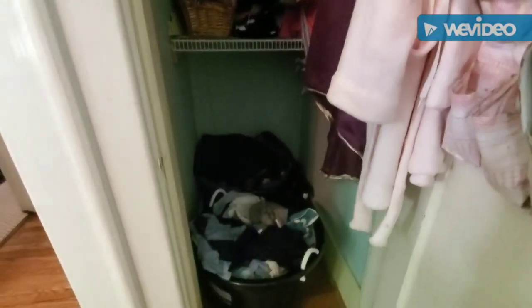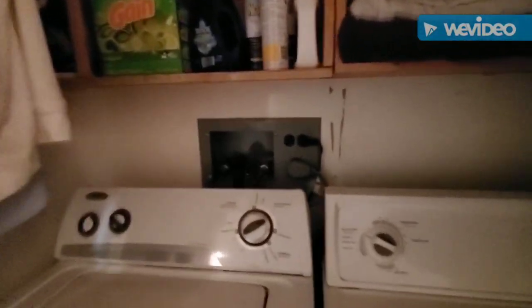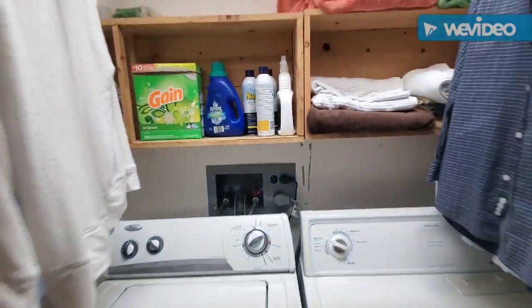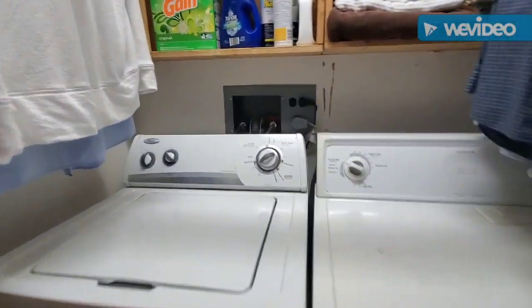Oh, deeper closet than I anticipated. And that might be an alarm system box back in the back there. Okay. In the hallway, we also have our washer and dryer, so dedicated laundry room. Interesting with the outlets. Never seen that actually before with outlets on the side of the laundry drain and knobs. But good space for standard washer and dryer side by side, front load, top load.